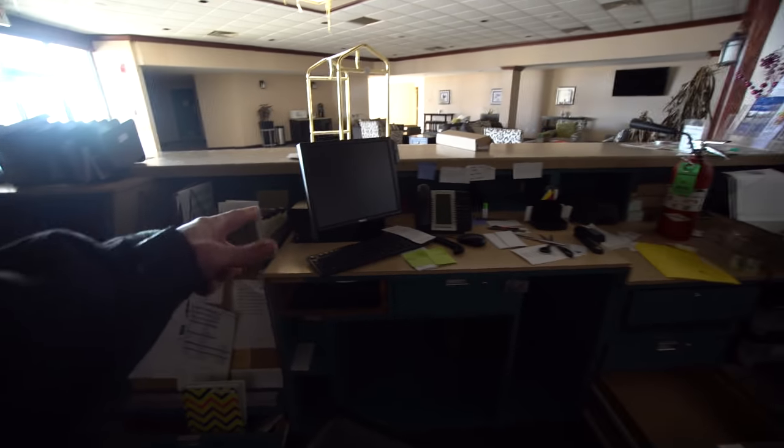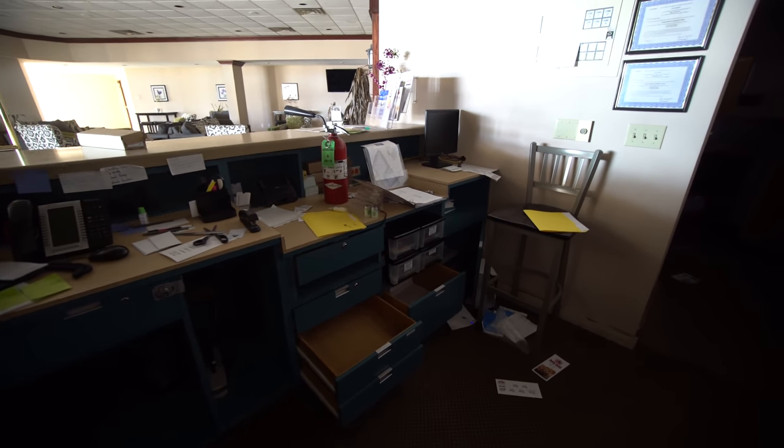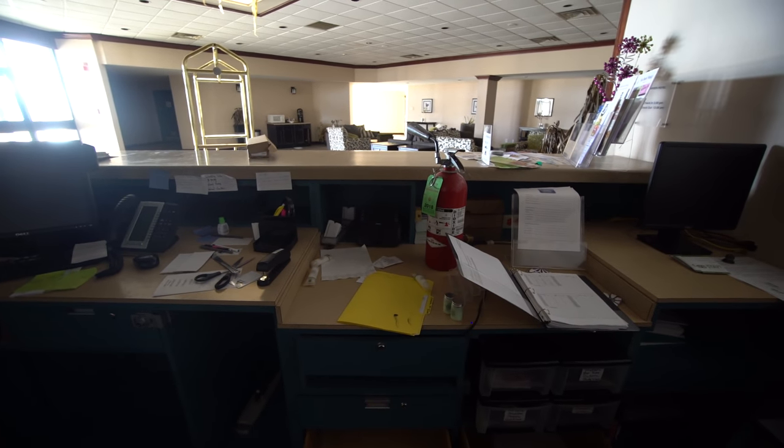We're behind the front desk now, which looks pretty new. Like everywhere I go inside of here, it looks like they have relatively new stuff, newer computers. Maybe it's just because they're not really broken up that they're not looking that old. You could see tag 2018. So the last time this place was at least run to code, or fire code for that matter, was 2018. But everything here looks really, really new. They definitely look like they tried to save this place before it got run down.